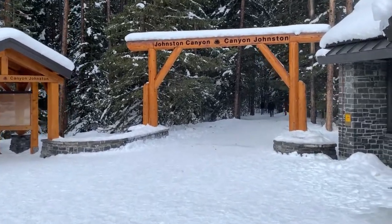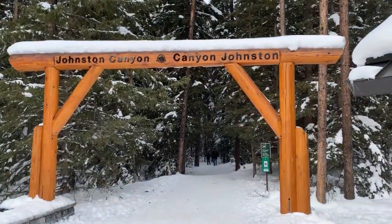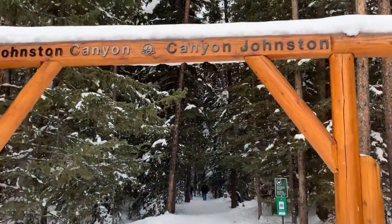So I'm at one of my favorite spots here in Banff National Park, Johnston Canyon. When I was here last, it was obviously summertime, but I really loved it. I have an affinity for waterfalls, so it'd be interesting to check out what is likely mostly frozen waterfalls and compare those to the shots from last time I was here.